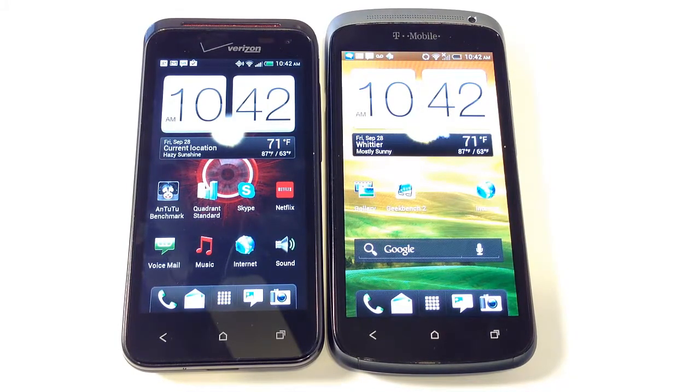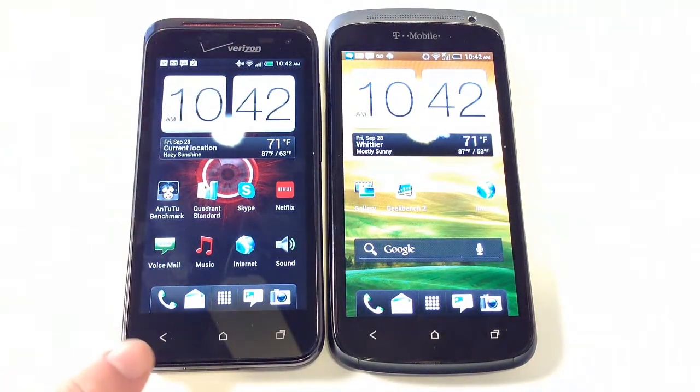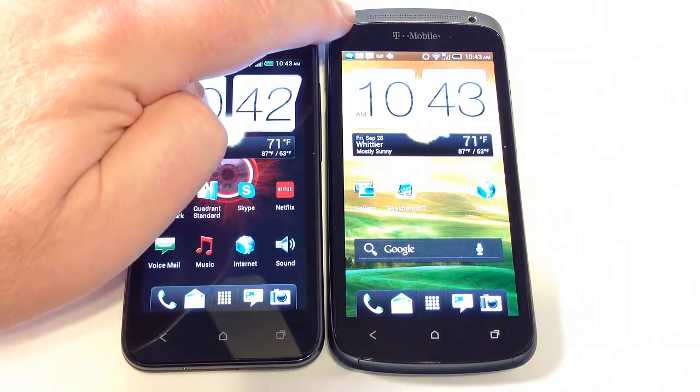So, getting to know both these devices, both have, of course, your speaker at the top, front-facing camera here on the Droid. You've got your back button, your home button, and recent apps button. Same thing with the T-Mobile One S.